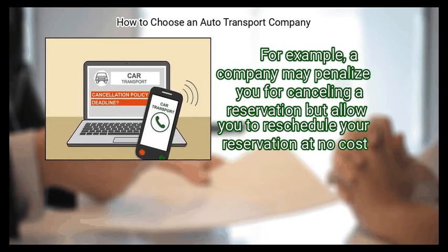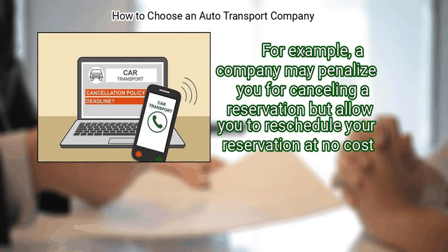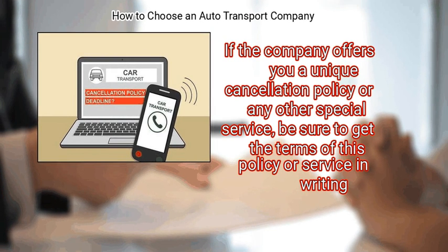For example, a company may penalize you for canceling a reservation but allow you to reschedule your reservation at no cost. If the company offers you a unique cancellation policy or any other special service, be sure to get the terms of this policy or service in writing.